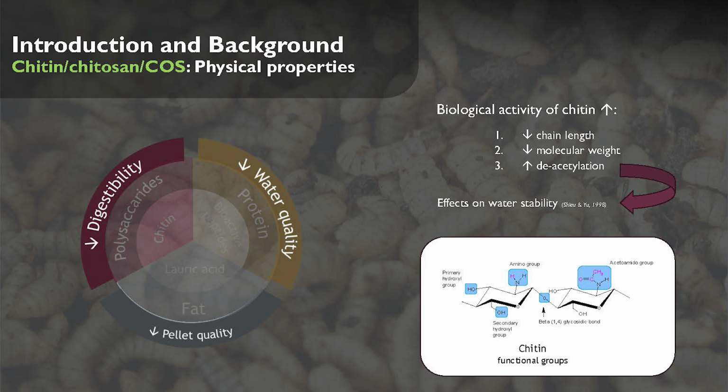Various research has shown that the biological activity of these molecules actually increases with decreased chain length, decreased molecular weight, and a higher degree of deacetylation. This can be achieved through various mechanisms, with the main one being enzymatic hydrolysis. It's important to note that some studies have postulated that a higher degree of deacetylation actually changes the binding capacity of these molecules, which changes the water binding capacity and can cause these molecules to actually act as a water binder, such as guar gum, which can increase water stability.